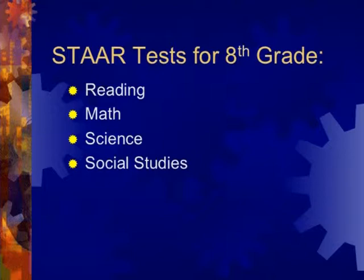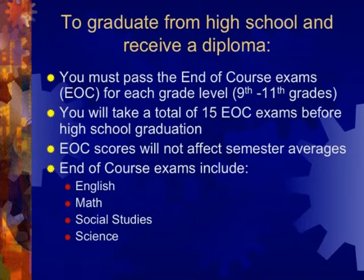In order to graduate and receive a high school diploma, a student must pass the STAR end-of-course exams, also known as EOCs, for grades 9 through 11. There are a total of 15 EOC exams in the areas of English, math, social studies, and science. At this time, EOC scores do not affect semester averages.